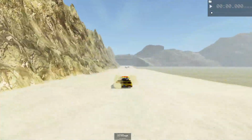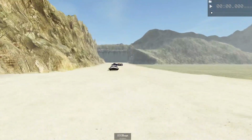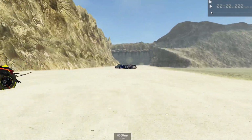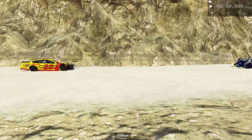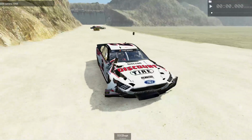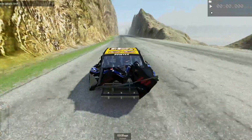Here you go. Joey Logano going flying through the sand at full speed towards his Penske teammate right here. Will they make contact? No, they won't. He's probably going to drive into the pile here, though. I'm wondering where Chris Buescher went. Oh, here goes a tire. Not sure whose tire that is, but it went flying, that's for sure.